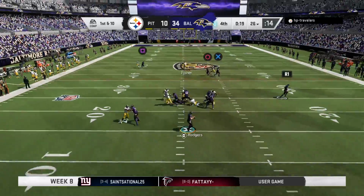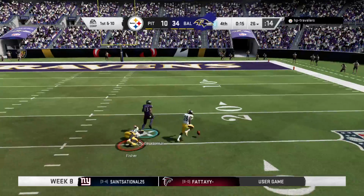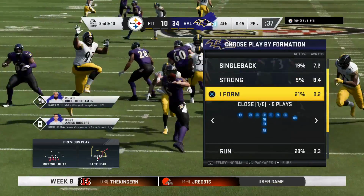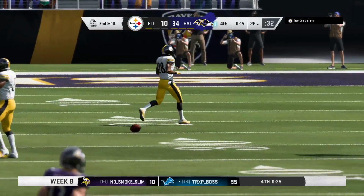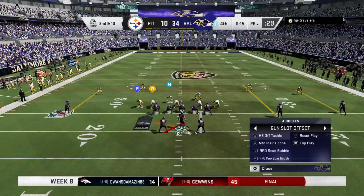Rodgers looking to throw. He'll let it go deep for Beckham. And he knocks the ball away, and it falls incomplete. He was looking for Odell Beckham that time. And it's second down. Once again, they'll come up on the 26-yard line, 2nd and 10.